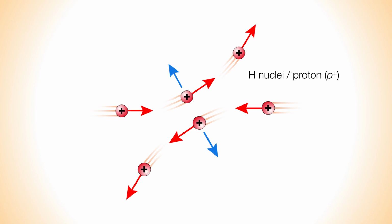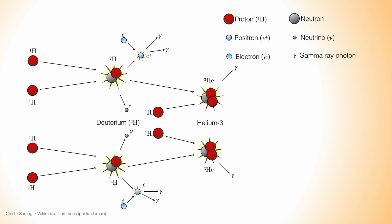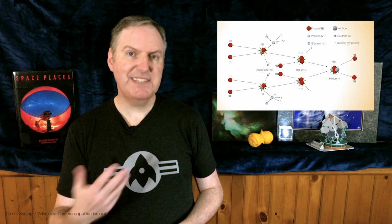But under such intense pressure, hydrogen nuclei are moving so fast that occasionally some of them will collide, producing helium nuclei in a sequence of steps. In the process, some of that mass is converted into gamma ray photons. In other words, mass is converted into pure energy. This is nuclear fusion in a nutshell.